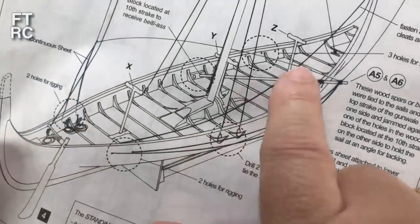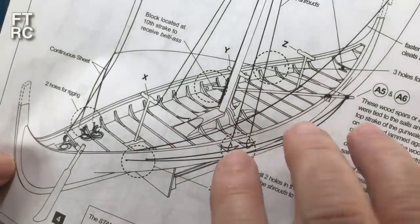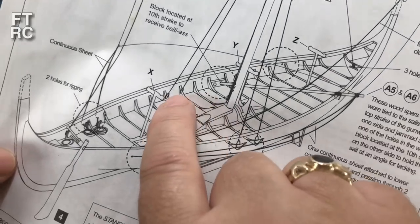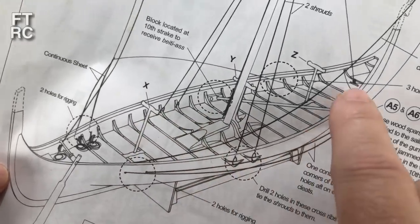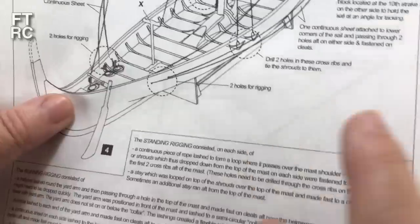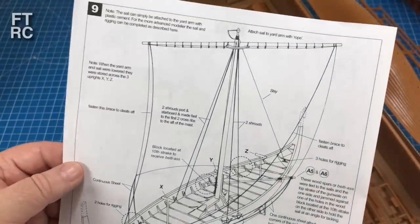And as far as I can see, there are no real blocks and pulleys as you would do. There's no dead eyes or anything. There's none of that stuff that I'm used to. They're actually tying ropes into the ribs of the ship. So it's very unusual. It's going to take a bit more investigation, but luckily these guys give you that whole blurb, so they're really helping you out in how to rig your ship.